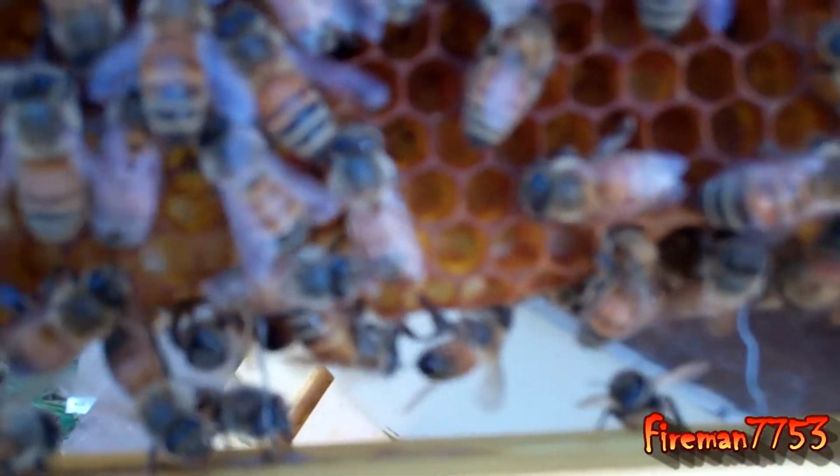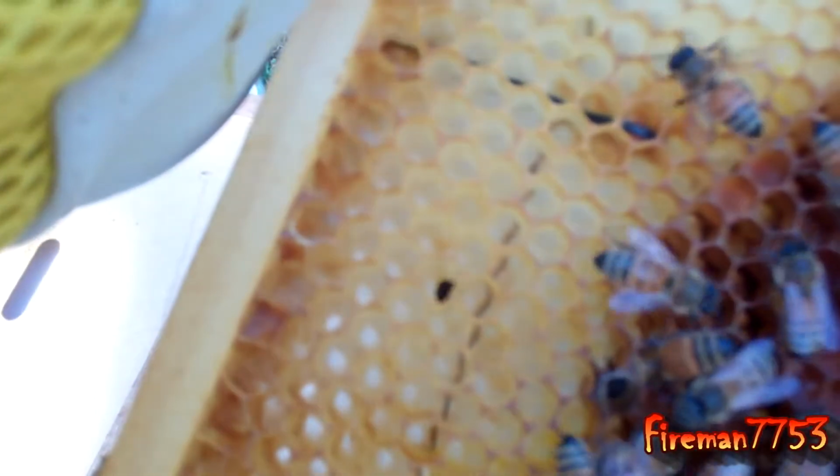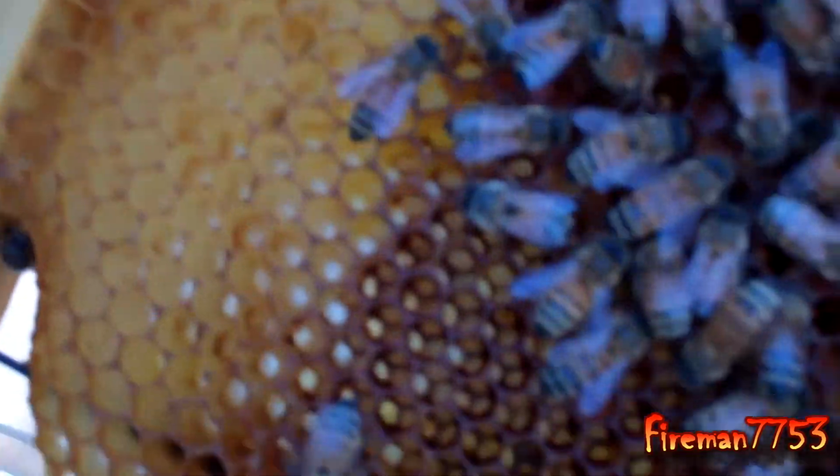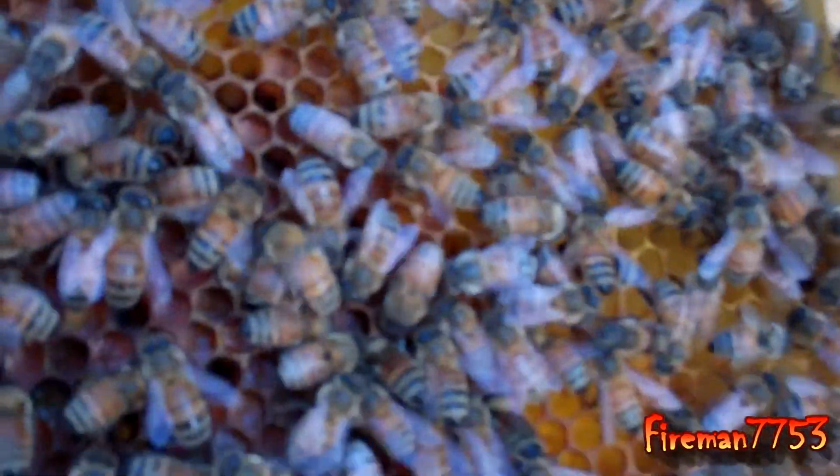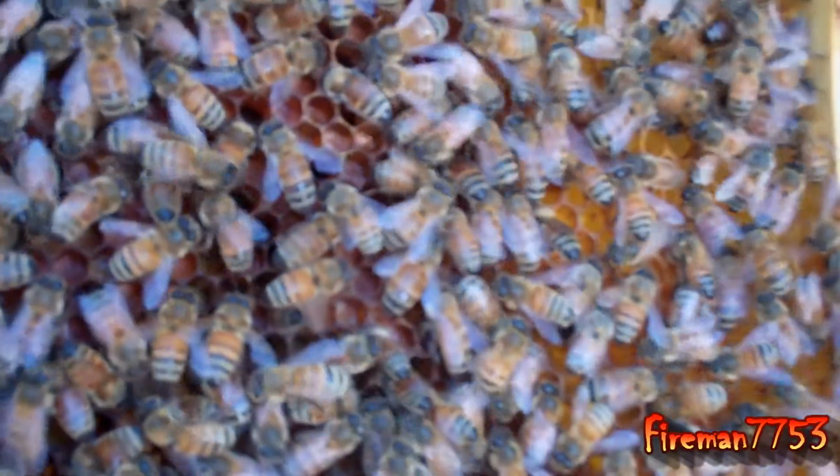So quite a few beetles, and I've spent just over an hour in this hive now. I couldn't tell you how many hundreds of beetles I've killed, but luckily the bees seem to be keeping them corralled to the outsides of the frames, so I'm just going to keep killing and keep treating and hope for the best.